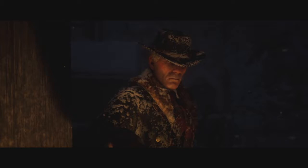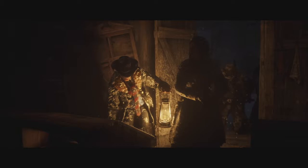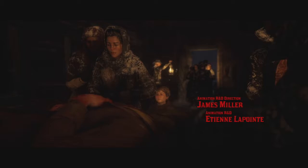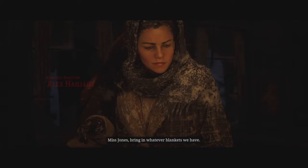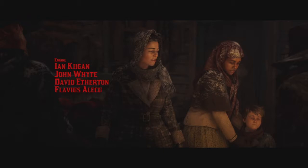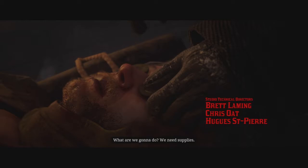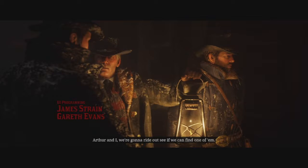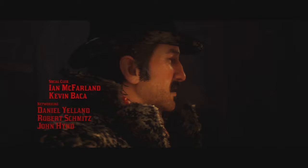Bring him in here! Miss Gaskell, get that fire lit quick. Miss Jones, bring in whatever blankets we have. Mr. Pearson, see what we've got in terms of food. Davy's dead. There was nothing more you could have done. What are we gonna do? We need supplies. Well, first of all, you're gonna stay here, and you're gonna get yourself warm. Now, I sent John and Micah scouting out ahead. Arthur and I, we're gonna ride out, see if we can find one of them. In this? Just for a short bit. And I don't see what other choice we have.